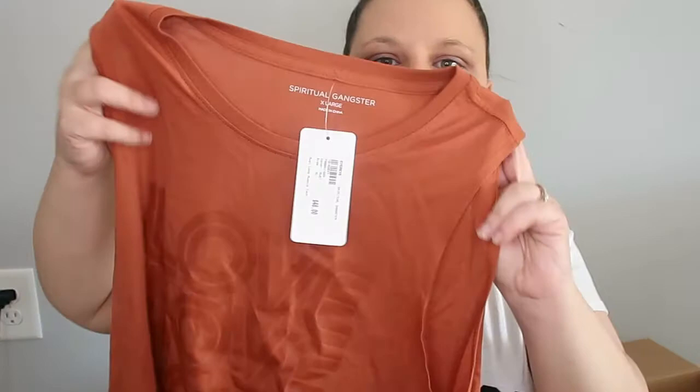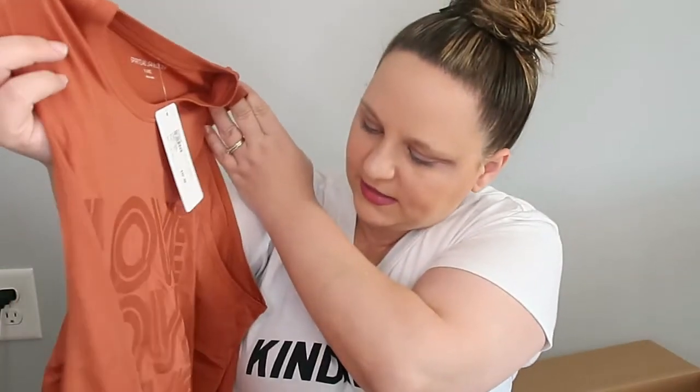And the item that was in there with them is a tank. Oops. So this is the little tank. It's like a burnt orange color, and it says love, love, love on it. It's made by Spiritual Gangster, and it's an extra large. So maybe I did get my sizes upped for this box in time.